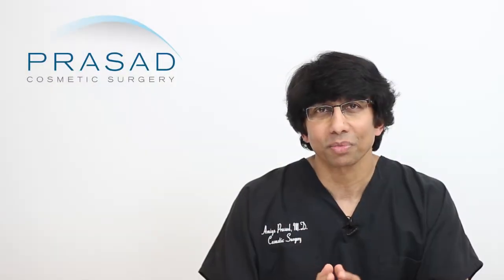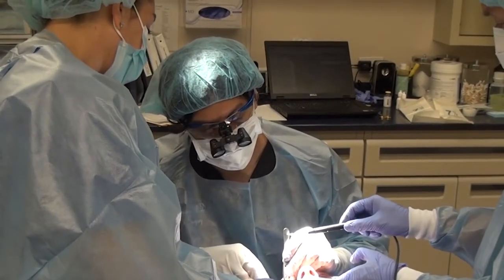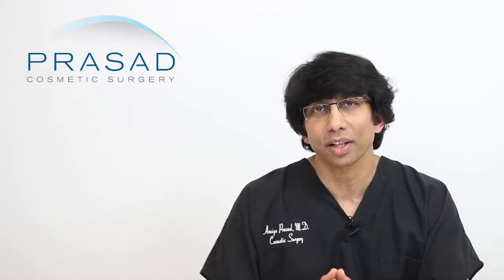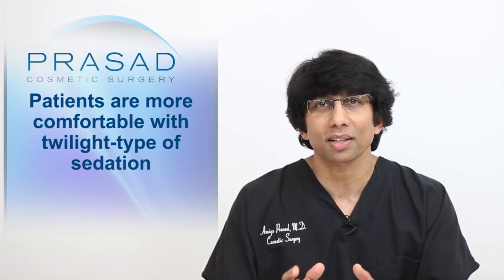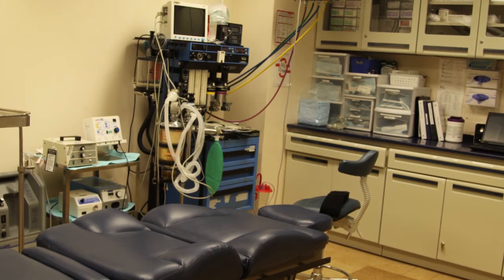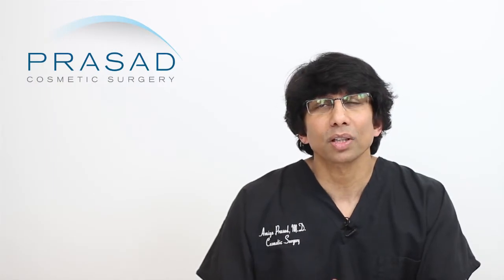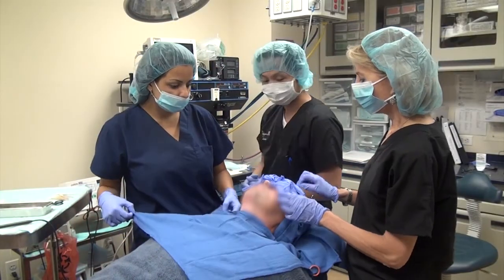When I perform facelift surgery, I use local anesthesia with light IV or intravenous sedation rather than general anesthesia. The patient is more comfortable with a twilight type of sedation throughout the procedure. We perform surgery within our own office facilities, which are certified by the Joint Commission. After surgery, patients only need to stay in our office for about an hour or two before returning home.